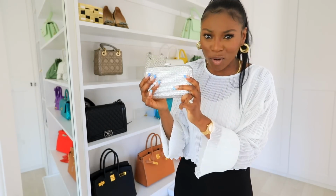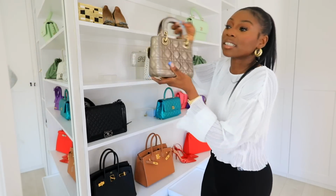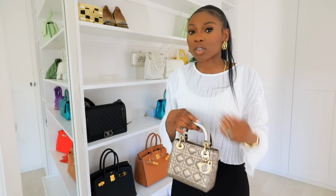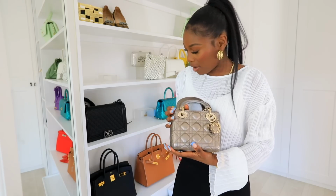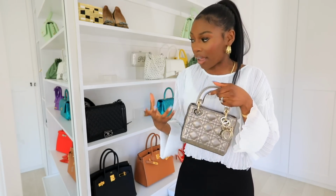When I want to sparkle at an event, I bring out this bag and everyone compliments me on it. This is a classic. It is my Lady Dior. For me, this was quite an investment. It was quite pricey for me to purchase, but I wear it all the time. Again, it's another really good night out bag.